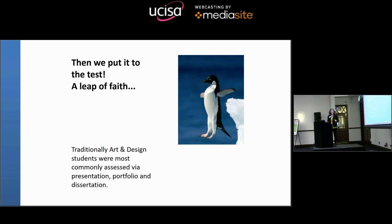So we had all the system in place, all the tools in place, and then we just had to take a leap of faith. And this is where it was getting very challenging, because it was a bit of a culture shock for an art school to suddenly be taking exams. This wasn't taken very well by the staff sometimes, more daunted by that than the students who maybe hadn't taken tests since A-level.